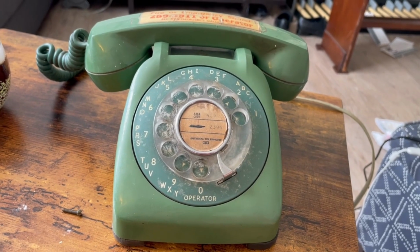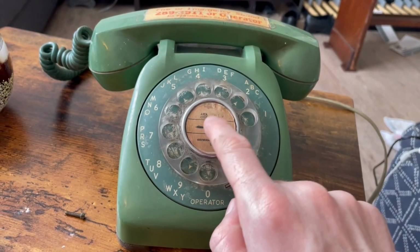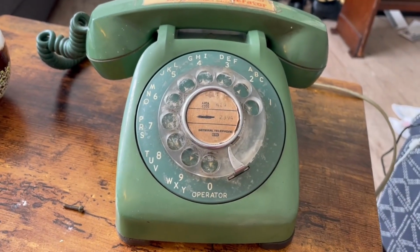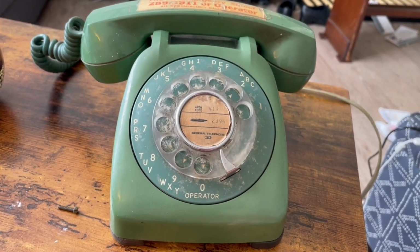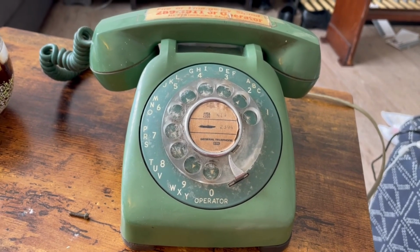And once I get this phone worked on, we'll find out if this has an original number card on the underside of this, because it's a stick-on. So if it's a pretty decent one, I will keep it on this telephone. I won't replace it with a blank. It's nice to keep the ones with the original numbers on it.